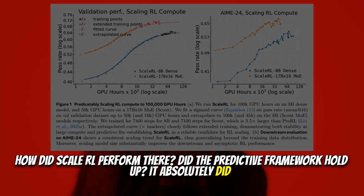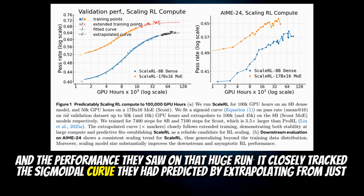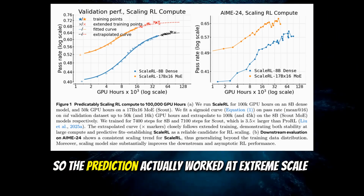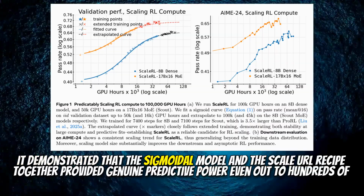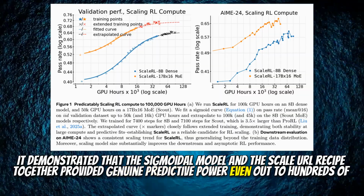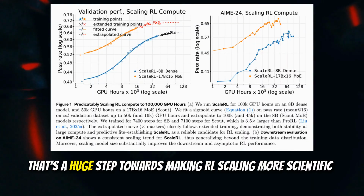It absolutely did. That was the real proving ground. The performance they saw in that huge run closely tracked the sigmoidal curve they had predicted by extrapolating from just the initial stages of training using their framework. So the prediction actually worked at extreme scale. Yes. It demonstrated that the sigmoidal model and the ScaleRL recipe together provided genuine predictive power, even out to hundreds of thousands of GPU hours. That's a huge step towards making RL scaling more scientific.